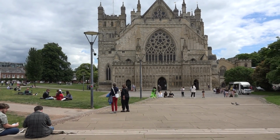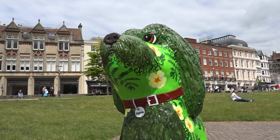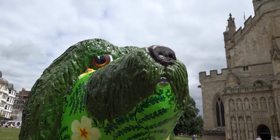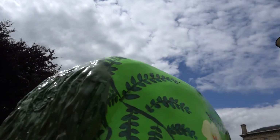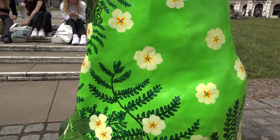So after looking at the Jurassic exhibition, I'm now at Exeter Cathedral. So this is a dog called Fern. So I'm now at Exeter Cathedral and I've been spending a lot of money, and it cost £7.50 to get in, so I think I'll give it a miss today.